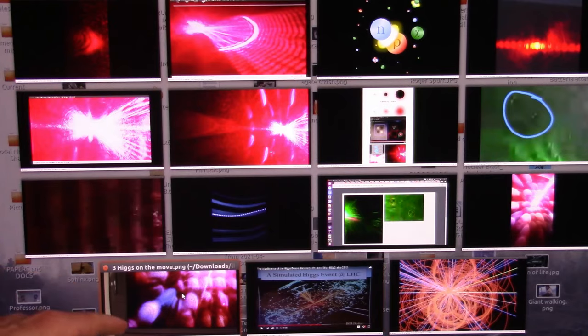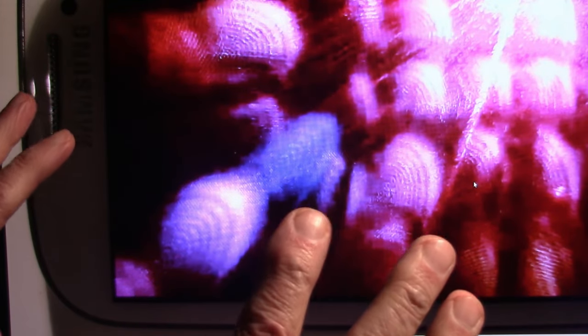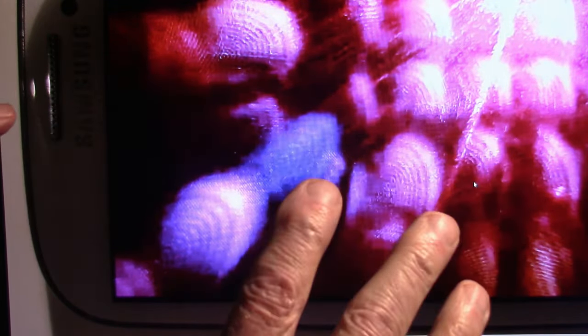Now, we also see the Higgs fields here. These are actual Higgs fields. And this was done with this phone. It's nothing more than a Samsung Galaxy S3. It's 10 years old, more than that. And this is what we took it with. And this is CMOS. With CMOS, all we do is receive the light. We don't interfere with anything. We are picking up the photons that are being emitted.